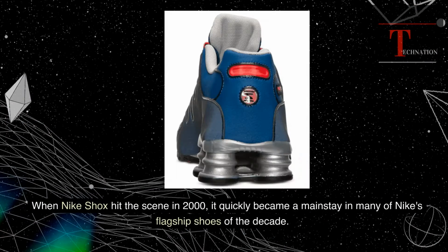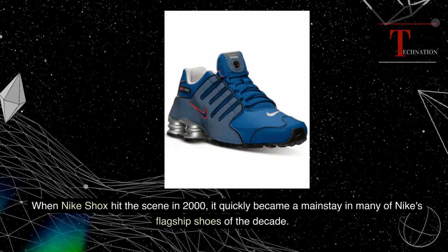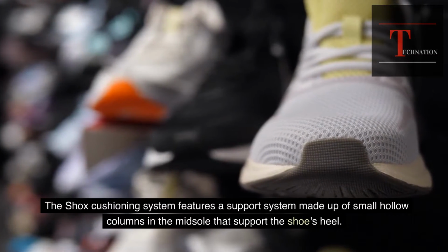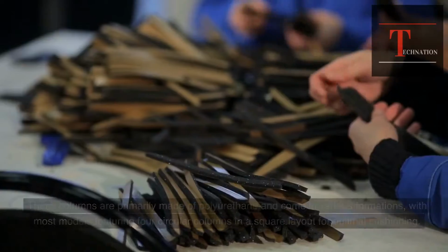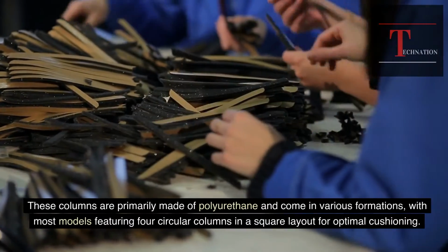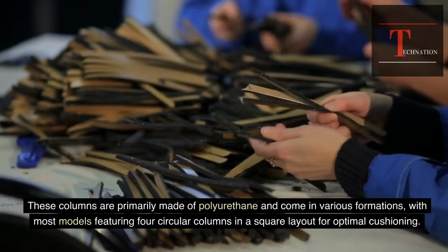When Nike Shox hit the scene in 2000, it quickly became a mainstay in many of Nike's flagship shoes of the decade. The Shox cushioning system features a support system made up of small hollow columns in the midsole that support the shoe's heel. These columns are primarily made of polyurethane and come in various formations, with most models featuring 4 circular columns in a square layout for optimal cushioning.